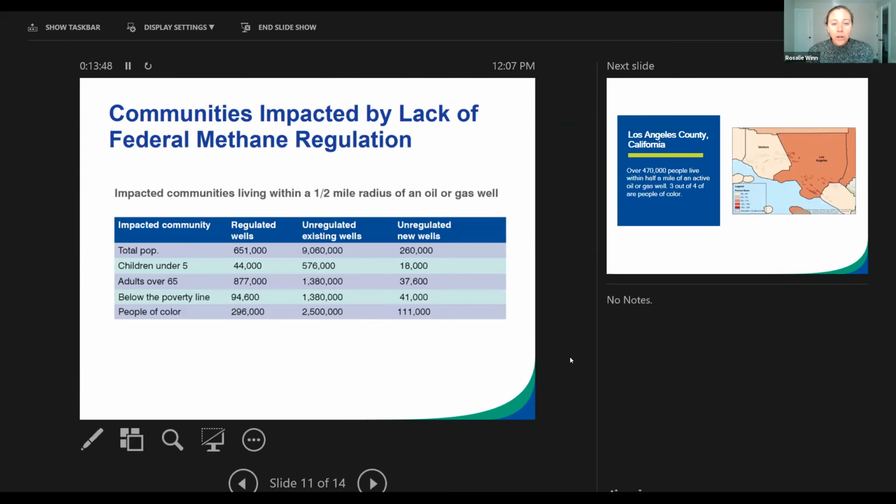And strong federal methane rules, we think, will also have important and tangible benefits for local communities. More than 9 million people in the United States live within half a mile of an active oil or gas well site. And the vast majority of these people live within half a mile of one of the hundreds of thousands of older oil and gas wells that have never been regulated by EPA.